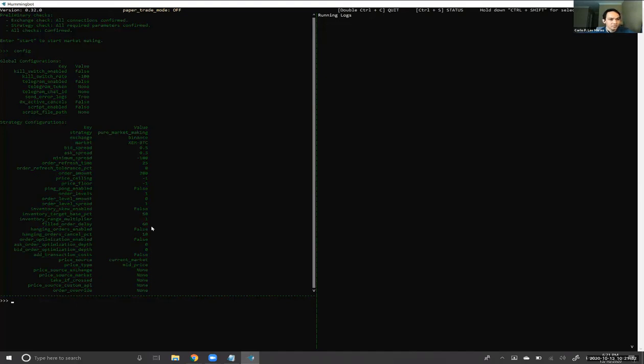Other really good safety features as well: if you go to the top, there's a kill switch enabled and kill switch rate. So in the global configs, even higher.